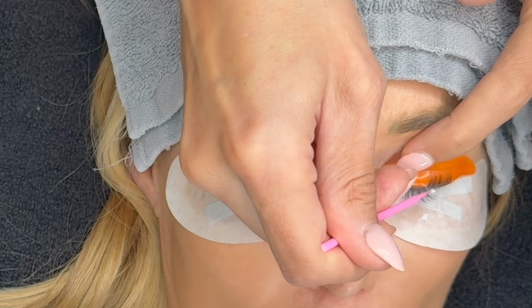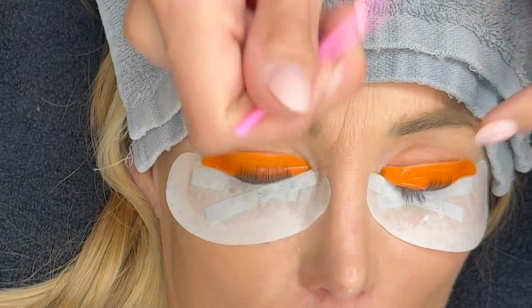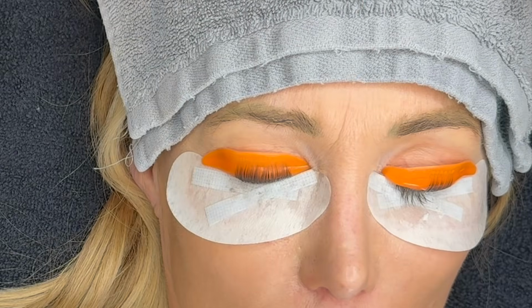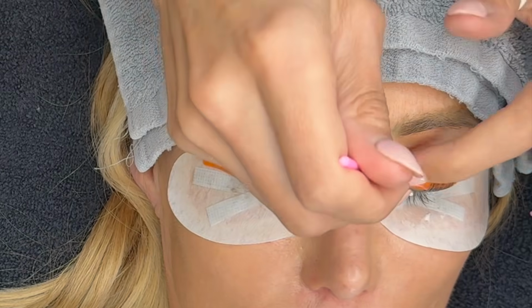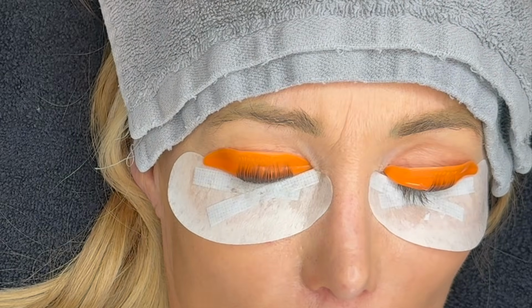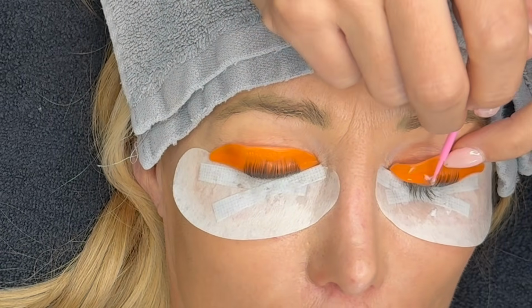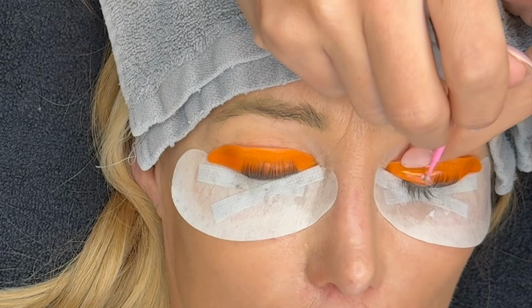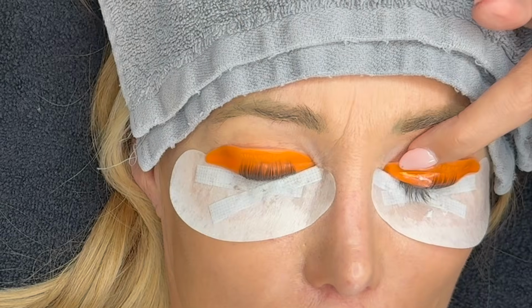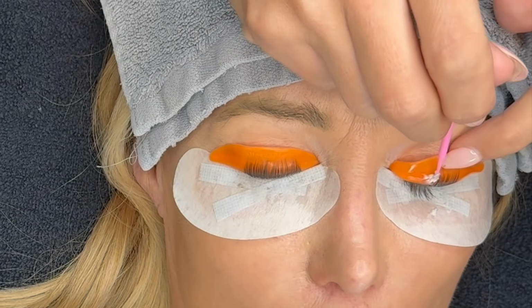Is step 1 an activator and step 2 a neutralizer? Yeah. I don't like to say weakening the hairs, but step 1 is opening up the follicles and making them softer, so that step 2 can penetrate in there. Step 2 is called a setting solution, and that's what sets the lashes.